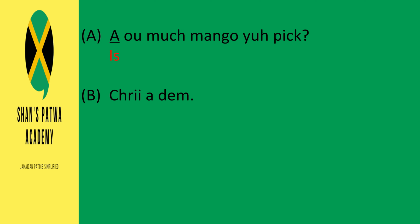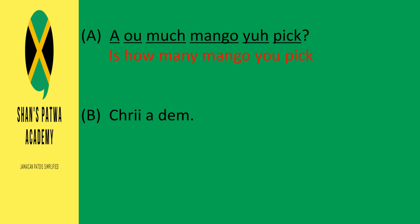Now let's break down the sentence and find the literal translation. A means is. How much can either mean how much or how many. Mango is, of course, mango. Yo means you in this sentence. And pick means pick. So the literal translation is how many mango you pick.